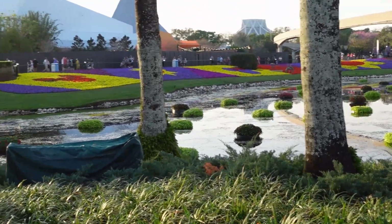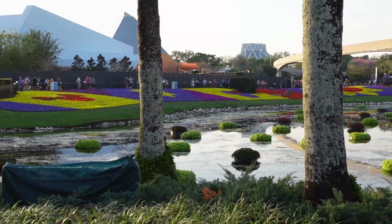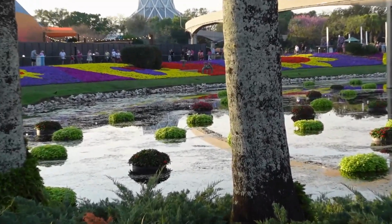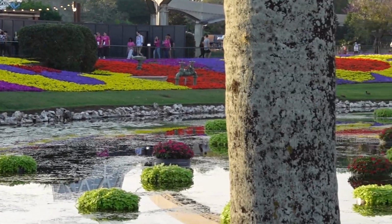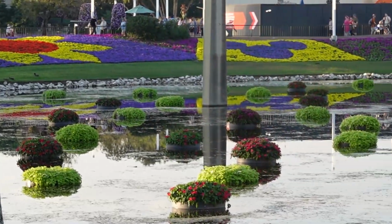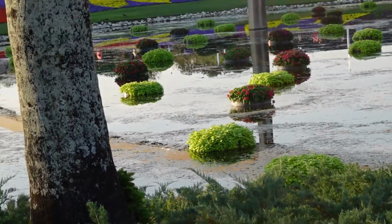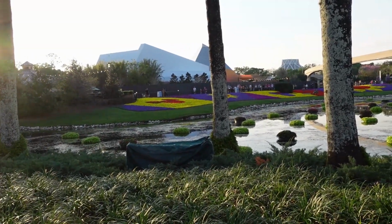And then all around, you can see the almost primary colors, but not really, flowers. They have completely replaced all around the little pond. It kind of looks like a lagoon to me right now, just the way they have it designed, and the little mossy stuff in the grass. And they have the flowers on the side, it looks like Mickey, Minnie flowers.